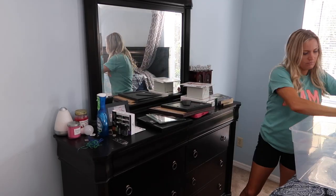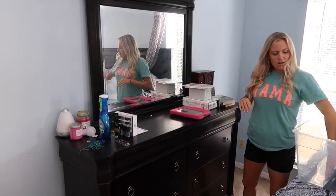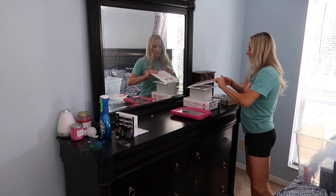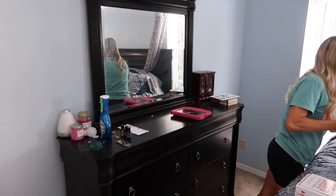When you stage your home, you want to make sure you put away any pictures, anything personal, names, things like that. You want to make sure you go ahead and pack those up. Buyers get distracted very easily, so you want to make sure you have packed away all of your photos and personal items.